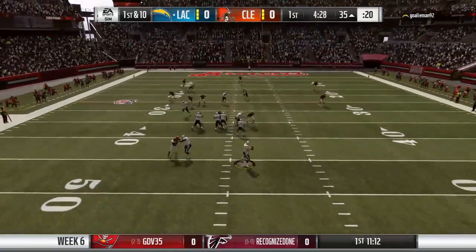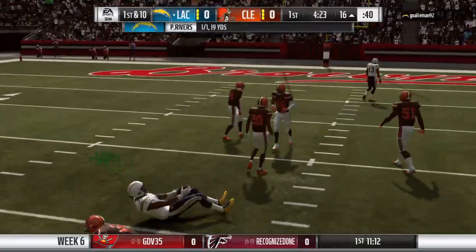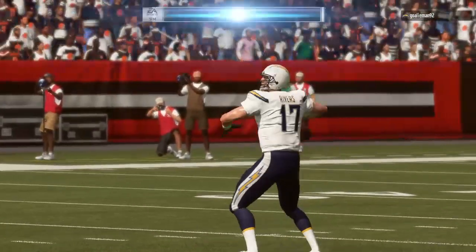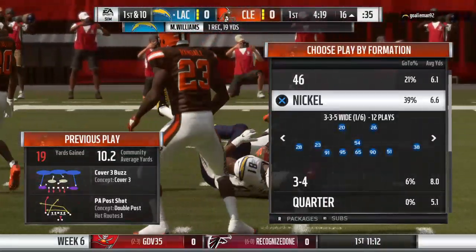Rivers now after the fumble recovery. Got a man over the middle. It's Williams. And he's brought down. And the play goes for 19 yards. Gives him a new set of downs.